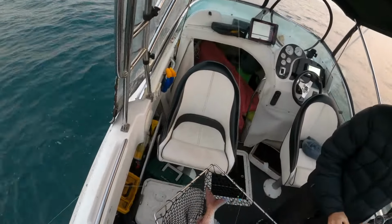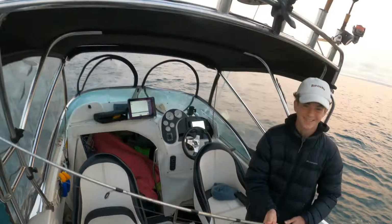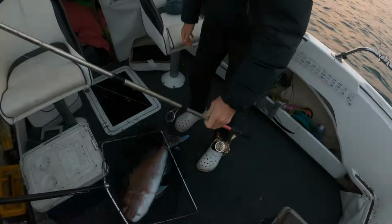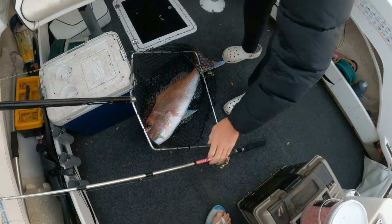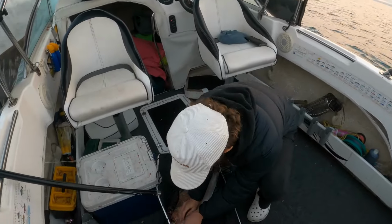He's a good 4 kilos I reckon. A really good late season snapper. Well done, matey. That's a good fish. Well, he's close to 4.5, I reckon, even that. That's a good size. Get him out. Ooh, that was on this.